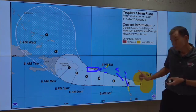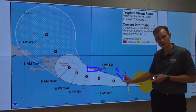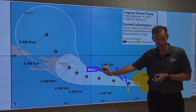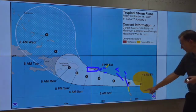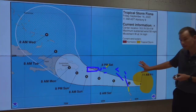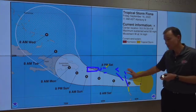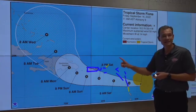Now, a couple of things again to unpack here. Don't focus on the cone. The cone is where the center will go, not necessarily where the hazards. And you can see this back here with the wind field. This orange area here is the wind field. And notice how it is outside of the cone and how the warnings are outside of the cone. A lot of people misinterpret the cone as the impacts.